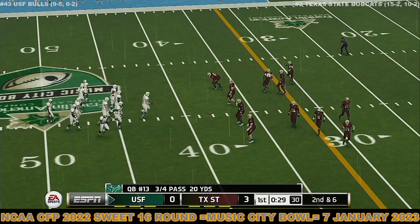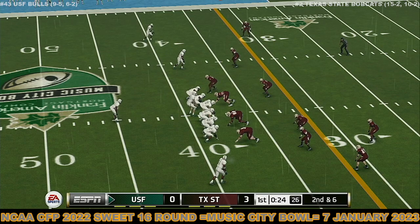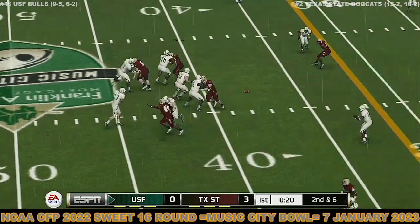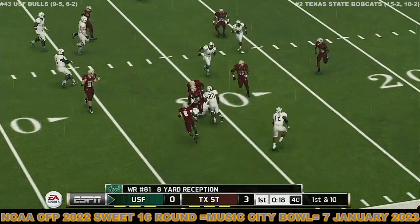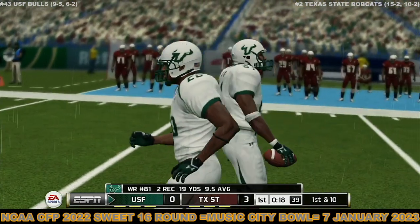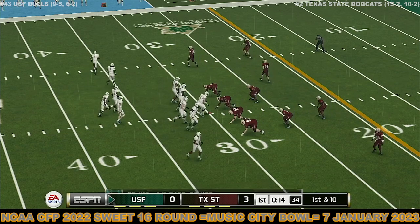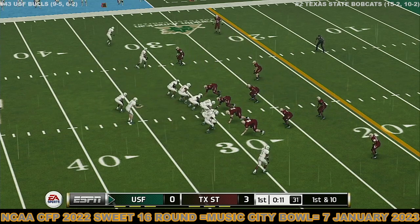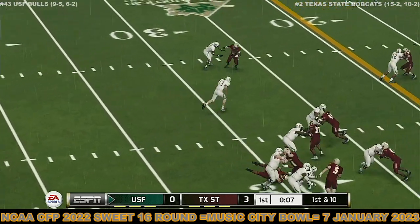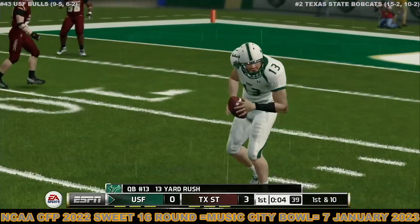Second down and 6. Ball on the 38. He's in trouble. Slings it. He made a really good move at the line of scrimmage. Sometimes all you need to do is throw off the defender's timing just a little bit at the start of the play. Big opening. And they make the stop around the 17-yard line.